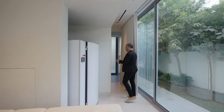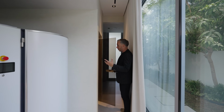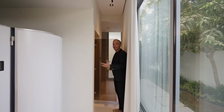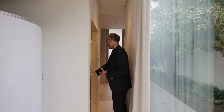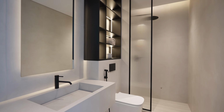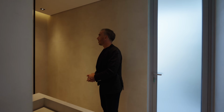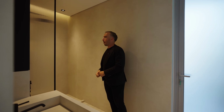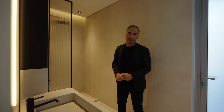But next to that, you actually have a real sauna as well, which is wrapped in wood on the inside, coals on the side. I mean, this is just that picturesque, typical kind of sauna I dream of having in my own home. And right at the back is your very own spa bathroom. You've got a floating stone vanity on the entry, custom built sink, the walk-in shower at the back with the rain head above, which matches the design on the shelving just by the floating vanity.